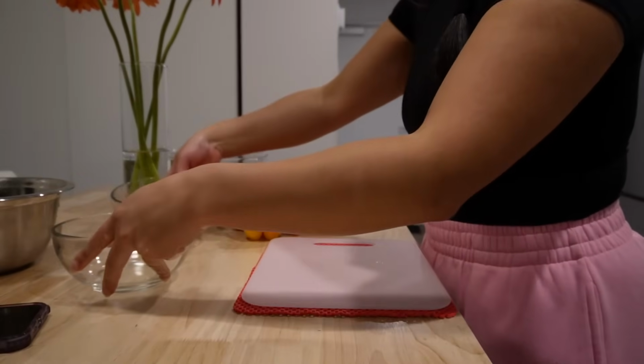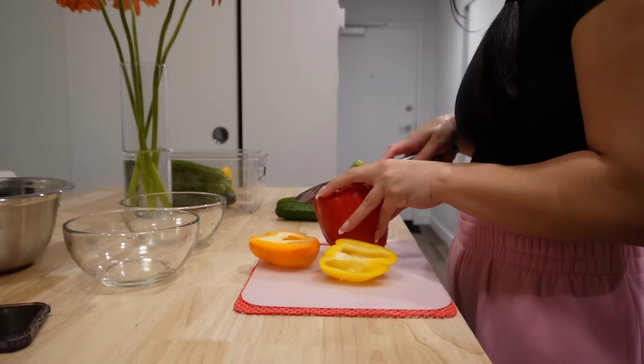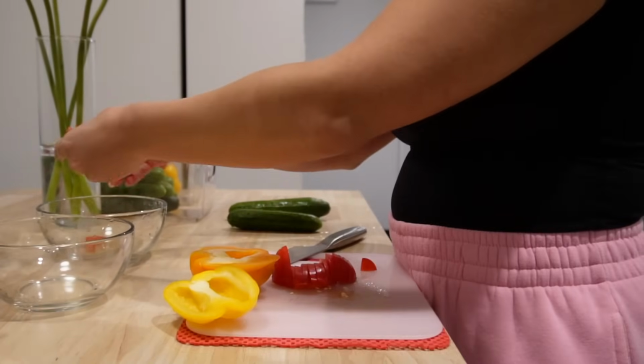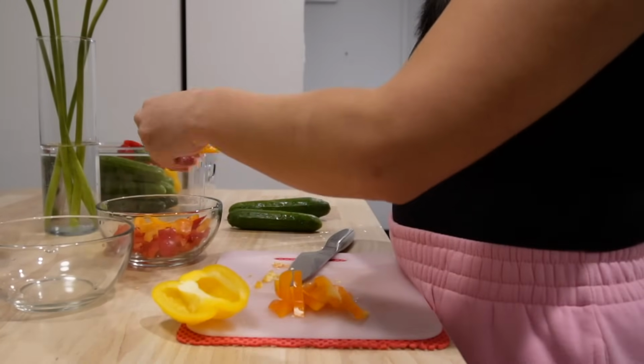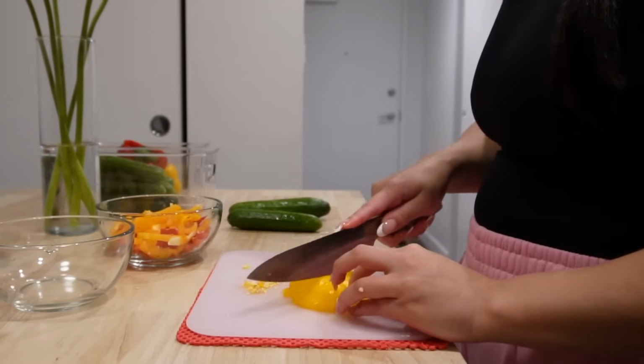And for vegetables, I really just put whatever I have. So I'm just gonna put some peppers in there. I did forget to get some onion because I thought the onion that I had wasn't bad, but it turns out it was expired. So I just added some peppers and some cucumber.